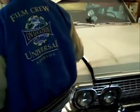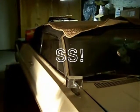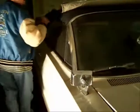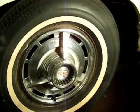This is a 1963 Impala, and not just any Impala, but it is a convertible. This is the second top on it. I had to have a new top put on. And every time it's in storage, these back windows get foggy, so the back window's foggy on it. Still got the original hubcaps.